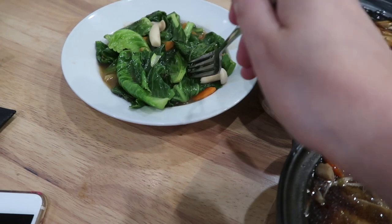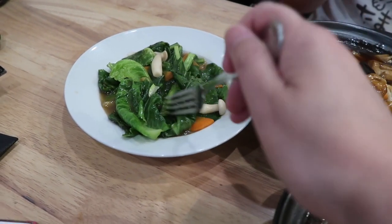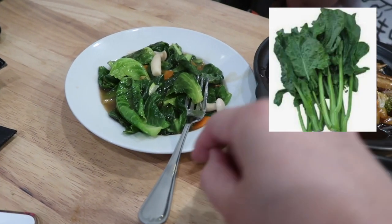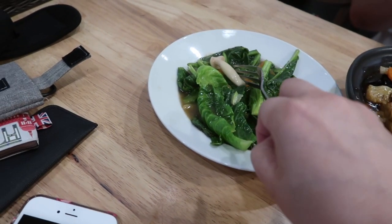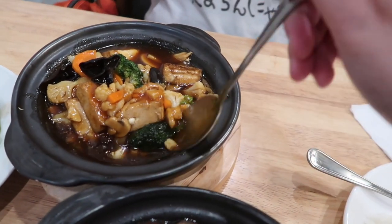The gai lan looks a little different from the Cantonese gai lan we always had, because the Cantonese one has a long stem, but this one doesn't, just green leaves. And they have some, what's that called? I think it's called seafood mushroom. Let me try the gai lan first. I like this one. It has vegetarian oyster soy sauce. And the seafood mushroom. Not bad, not bad.